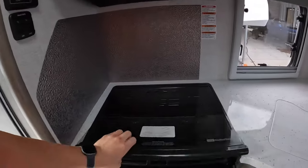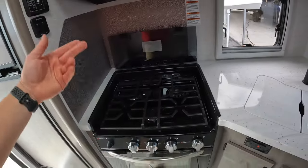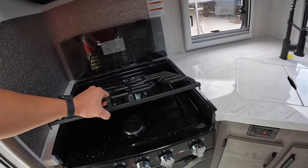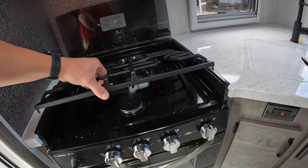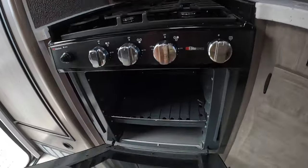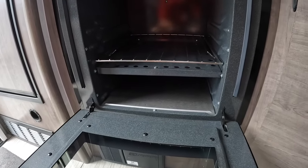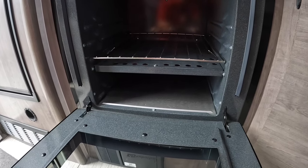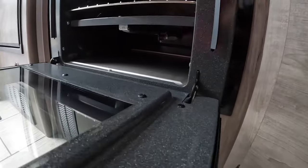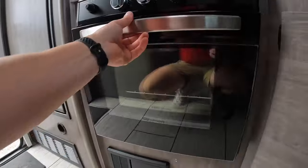Down here, you're going to have your 3-burner stovetop. That folds back nice and neat. Then you have this easily removable griddle, so you can clean underneath there, which this one needs. Then we have our oven, plenty of room for like a DiGiorno pizza or something like that. It is a self-igniting oven. You got this switch and you don't have to hold a lighter back in there anymore.